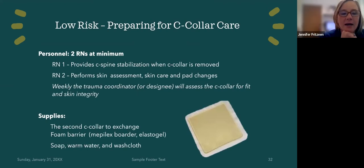Now, the nurse practice guideline separates out low risk versus high risk when we are preparing to do C-collar care. We have a patient with low risk, those kids with potential ligamentous injury. You can do it with 2 RNs, and you have to have at least 2 RNs. If you got a third, great, but 2 RNs, one to hold C-spine and keep their head and neck in line and not moving. And the other nurse is going to do the skin assessment and the skin care and change the pads. So nurse 1, you stand at the top of the bed, you're holding the shoulders and keeping the head in line, and you're not moving. Nurse 2 is going to do all the other work.